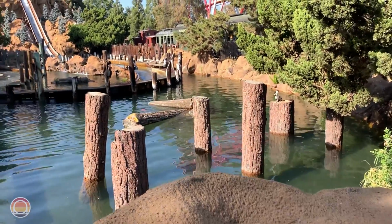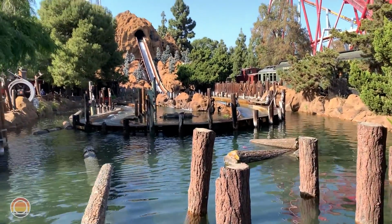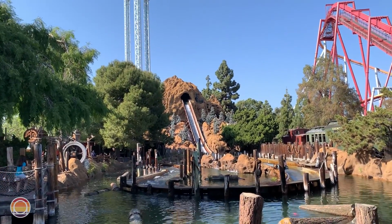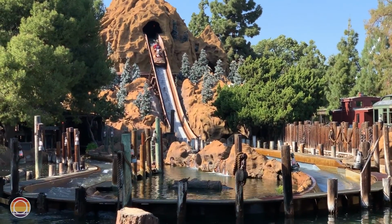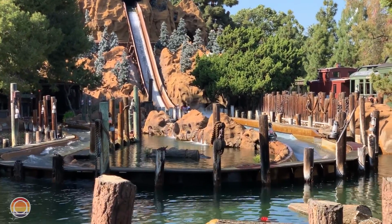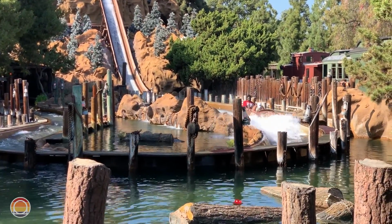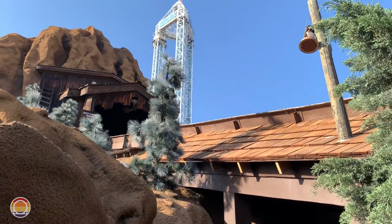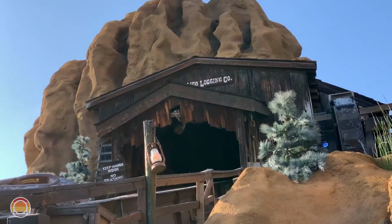Well, next up, we're braving the crazy long wait of Timber Mountain Log Ride. This classic log flume attraction is something that we just have to ride no matter how long we have to wait. 1 hour and 25 minutes later, we're finally underneath the lift hill of Timber Mountain Log Ride.